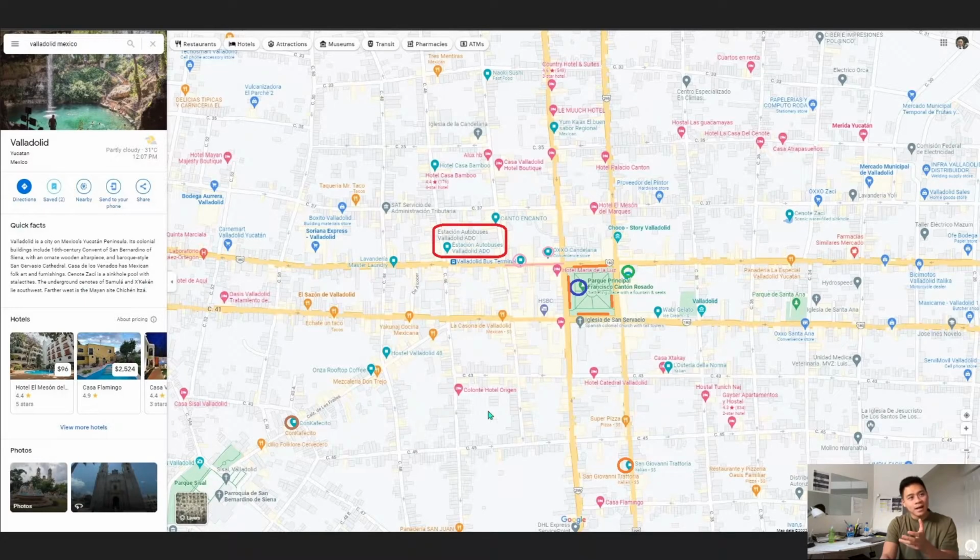and then if you do stay in this center, the walk to, for example, San Giovanni Trattoria, you can actually even see it on Google Maps. It'll be 2.5 blocks. So that's approximately, depending on your walking speed, between 5 to 10 minutes walk. So it's not that far. Like it's not that far away from the center.